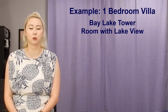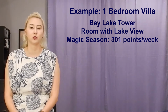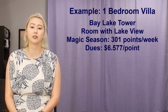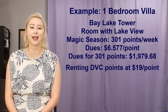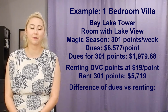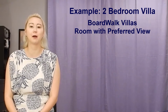Second, let's do an example for a Lakeview 1-bedroom villa at Bay Lake Tower. During Magic Season of 2020, which is the 4th highest season of the 5 total possible, this will cost 301 points for a week-long stay. 2020 annual dues at Bay Lake Tower are about $6.58 per point. For 301 points, the annual dues would amount to slightly over $1,900. This compares to renting 301 points at $19 per point, which brings you to over $5,700. The difference between the amount paid in annual dues and the amount paid to rent at $19 per point would be about $3,800.